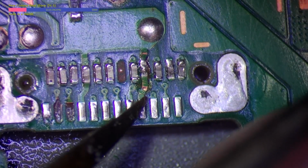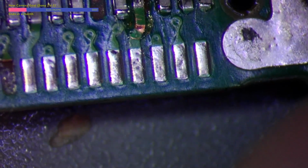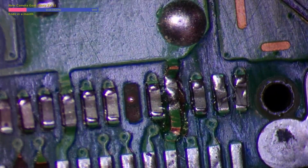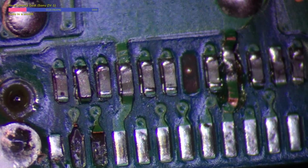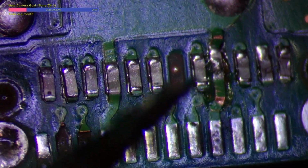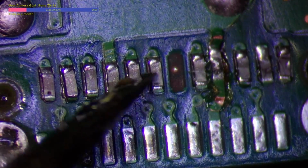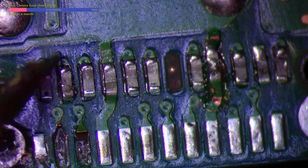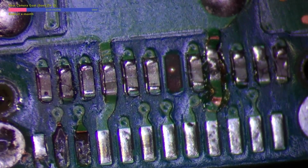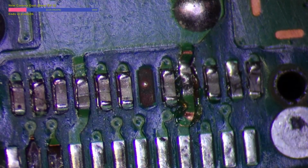There's flux under there as well. That looks like Amtech flux as well. See how clear that flux is? But that's not my flux for sure. Someone's had this port off definitely. I just don't know how much of this I can save. That's the problem. Yeah, I don't know how much of this I can save.